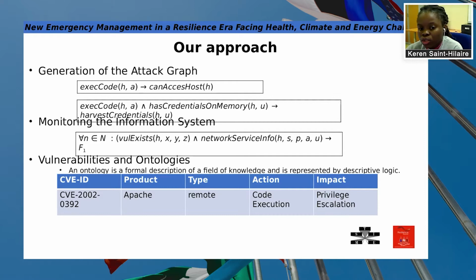So in order to enrich the attack graph, we will require information from the monitored system. So a mapping is necessary between the information in the attack graph and the information coming from the monitored system. The information in the attack graph will let you know that there exists a vulnerability X, in this case the CVE-2002, on the machine H. And this vulnerability allows the attacker to execute code on the machine, that is the action. And this will lead to the impact of privilege escalation on the machine.